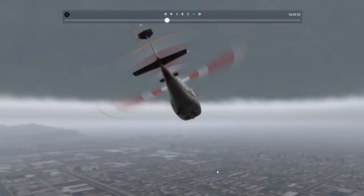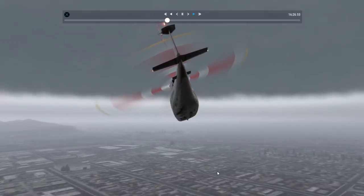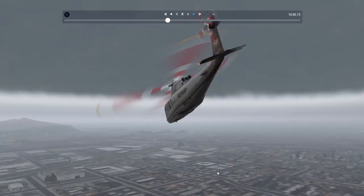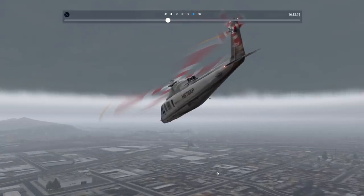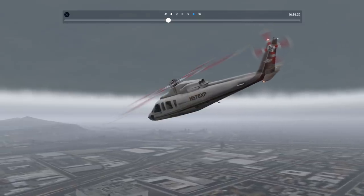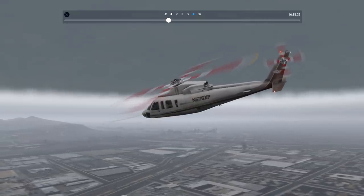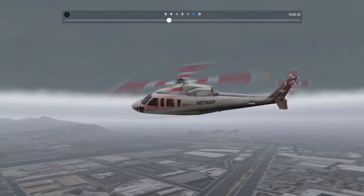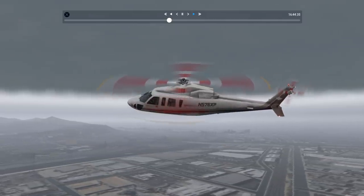Tower, Bishop 114 is on the ILS, Zulu 8. Bishop 114, Burbank Tower, runway 8, clear to land. 8, clear to land, Bishop 114. Bishop 114, last arrival went around. I don't know why yet. All right, we'll keep our eyes open. Thanks, Bishop 114. Picture of 800, cross runway 8 at Charlie 6, taxi via Bravo. 6, Bravo, 1-5.